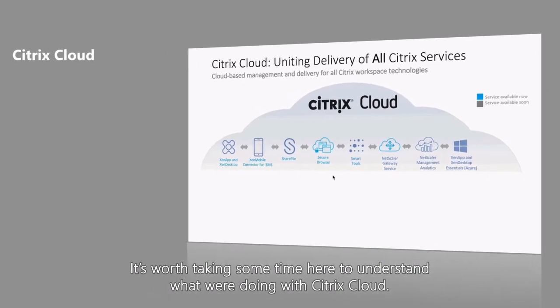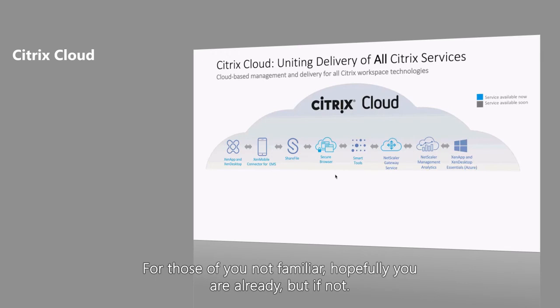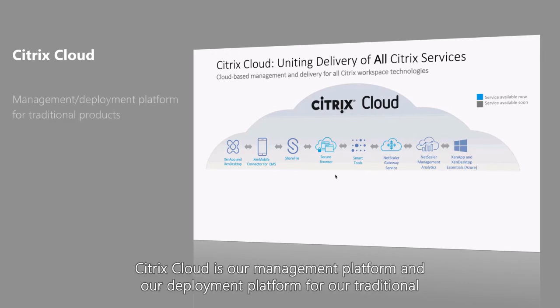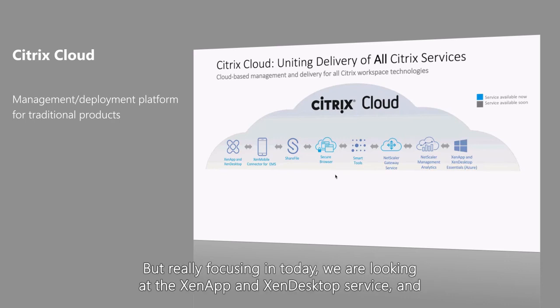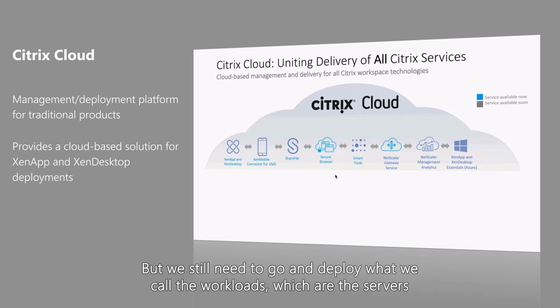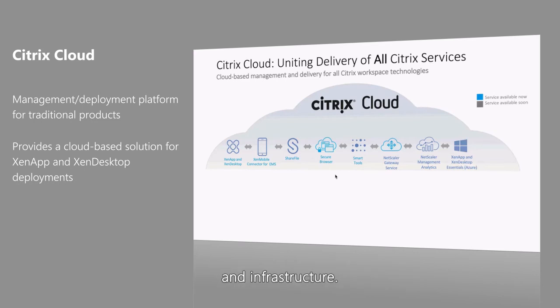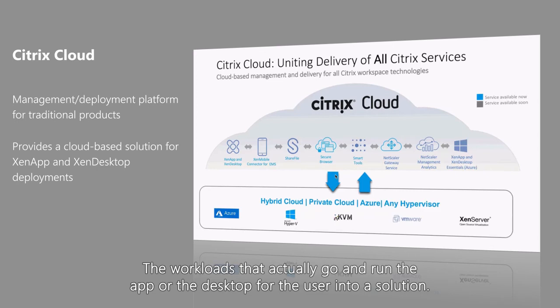Now, it's worth taking some time here to understand what we're doing with Citrix Cloud. For those of you not familiar, hopefully you are already, but if not, Citrix Cloud is our management platform and our deployment platform for our traditional products. Equally, there are new products going to the solution all the time, but really focusing in today, we're looking at the XenApp and XenDesktop service. This allows us to run a cloud-based management solution for our XenApp and XenDesktop deployments. But we still need to deploy what we call the workloads, which are the servers and infrastructure that actually run the app or the desktop for the user, into a solution.